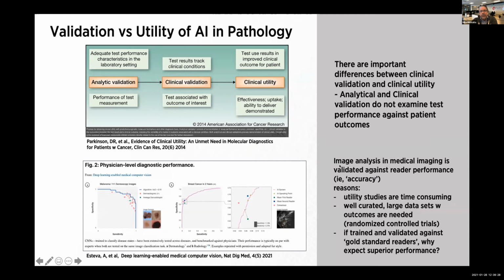And a lot of our image analysis and medical imaging, whether it's radiology or pathology, has a tendency to stop at the clinical validation of the accuracy. How well does the test do against a manual reader? And that is our consideration of accuracy. And there's a reason for that.